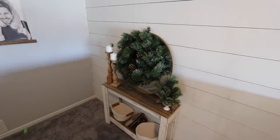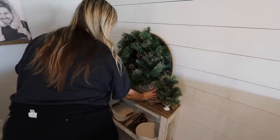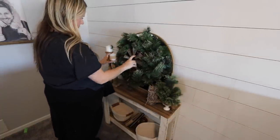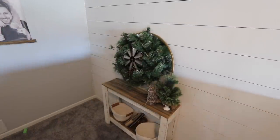And again, here you'll see me decorating and redecorating this several times. I have to feel it out, and I definitely wasn't feeling this chunky wreath. It's one of my most favorite wreaths that I have, but I always put it outside on my front porch because I feel like it's the best place for it. So you'll see me take that down in a little bit here.